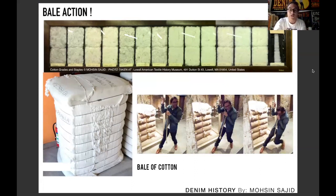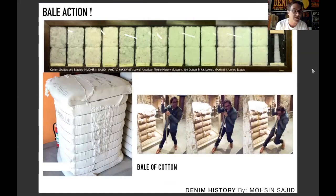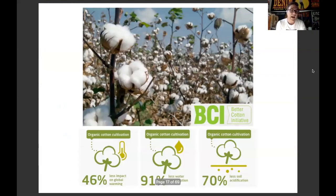All of these processes that I just showed you were done by hand. So if you come across any vintage garments from before the 1940s, those garments were made by literally manual labor. I tried to lift a bale of cotton, and I only lifted it about 1 inch off the floor. It's crazy, the processes. But nowadays, lots of denim designers and buyers and people who have some kind of power, it's very important that when we buy our cotton, we make sure it's BCI.